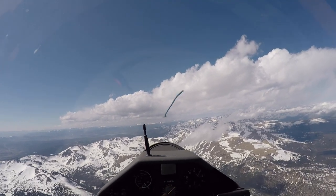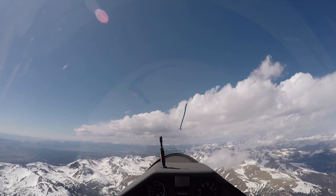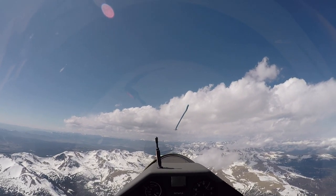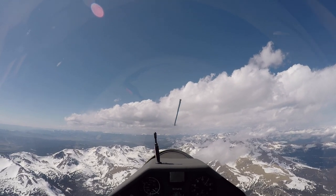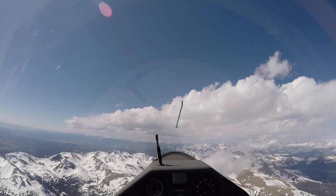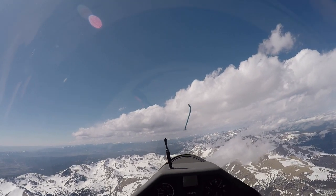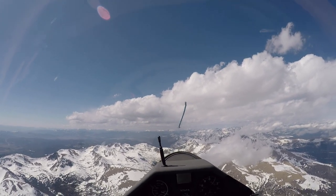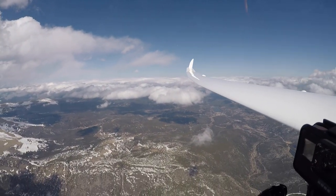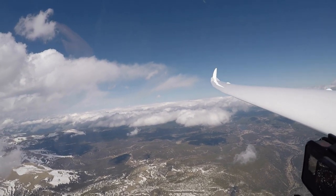I'm going to try and put a little video together that explains how I did it today, because these conditions are so typical. We find them over and over again, and so it's super important that one is able to figure out how to get up here, because otherwise you're stuck below these clouds on the right. So it's not that the soaring there is bad, the lift is probably pretty good.